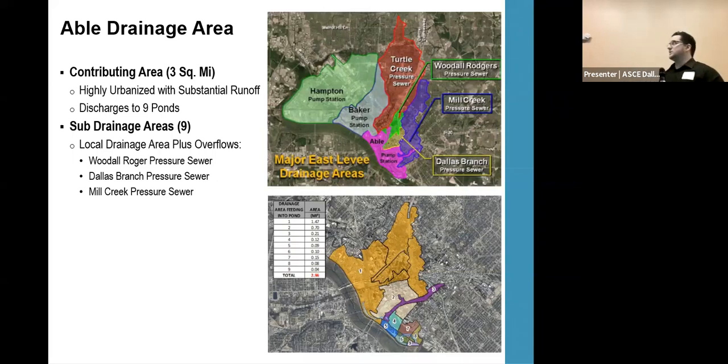Okay, now focusing on the Able drainage system, which is located over here, just south of downtown, and the bottom image brings it in a little closer. There are basically 3 square miles contributing to this, and 9 sub-drainage areas. You can see the 9 listed there, and they all go into the Able sump where this stormwater pump station was built. The majority of this is area 1. That's where the majority of the flow comes into the Able, while the others contribute, but not nearly as much as area 1.